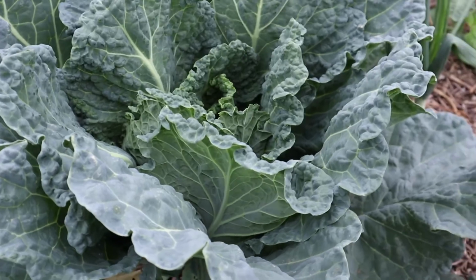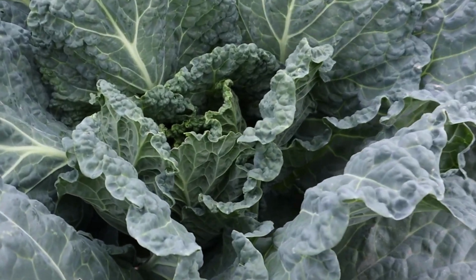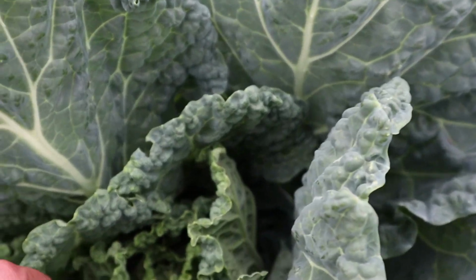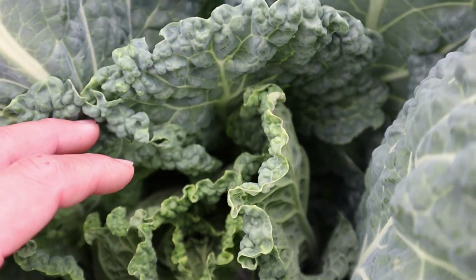Here we have a cabbage, and this is something that we're growing for the first time. This is the Savoy Cabbage. Getting a good head is something that's been on the to-do list. It'd be fun to harvest a nice big cabbage.